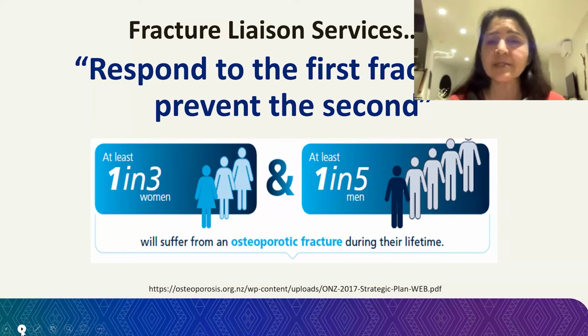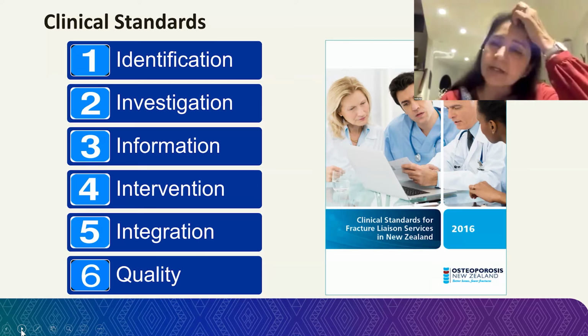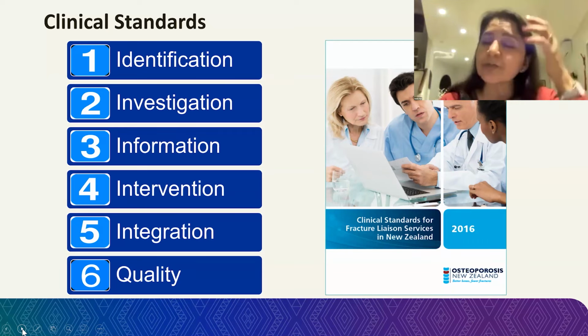And they have six clinical standards that they really work towards. They identify the fracture, instigate investigations, inform the patient, suggest interventions such as falls prevention and osteoporosis treatment, and integrate them into the Australia New Zealand Fragility Fracture Registry, which started in 2022. And then, of course, the quality, so it's monitoring of the service. These are the six standards that underpin the fracture liaison service.